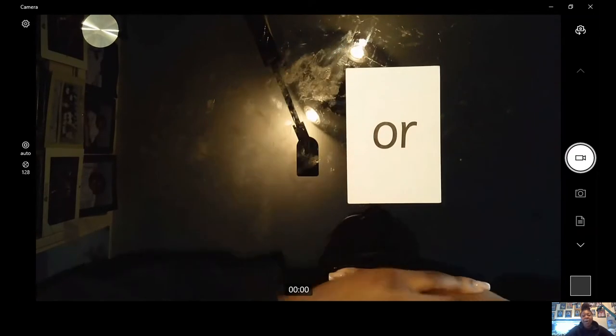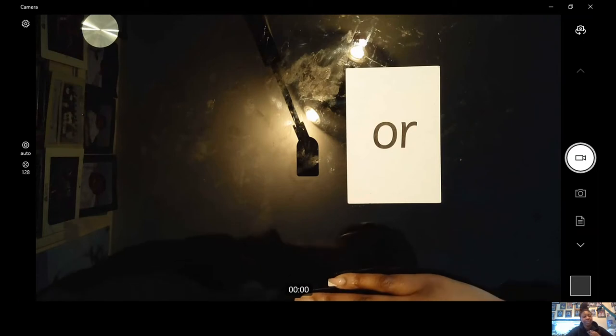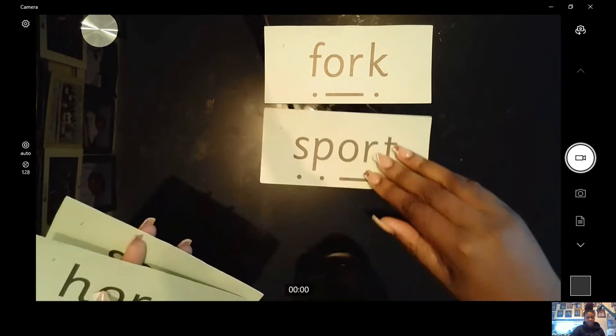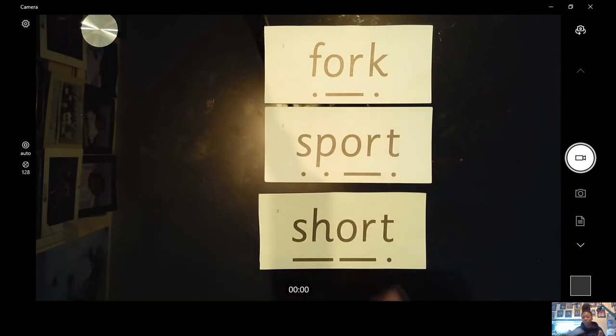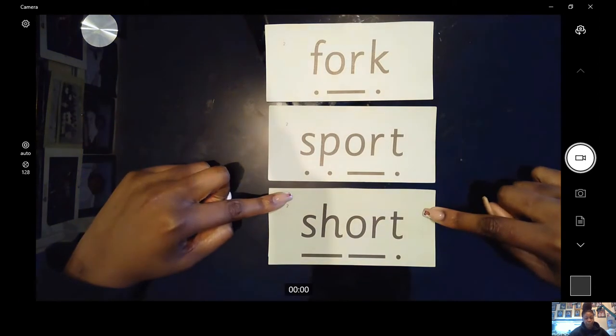Okay, don't forget that our sound today is "or, shut the door." Your turn. Or, shut the door. Good job. And the words that you are going to be spelling today are fork, sport, and let's see if you can challenge yourself and write short. Okay, so we have fork, sport, and short.